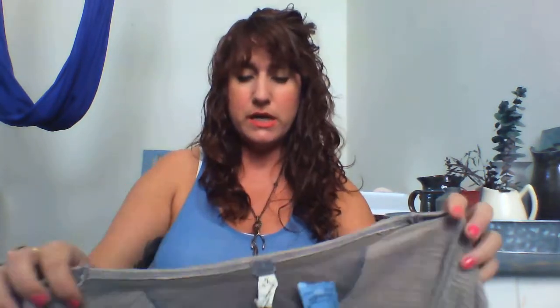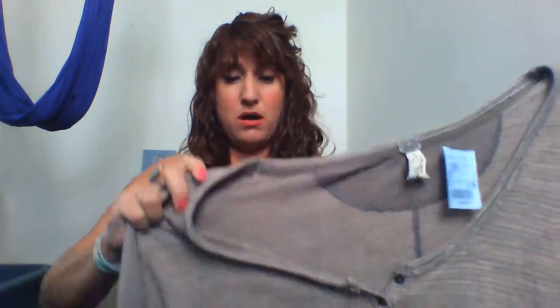This is a size small. We the Free is a Free People line. They've got a bunch of lines. They have Intimately Free People, they've got New Romantics, Free People Beach, it's all good. This is a very oversized, because this says small, very oversized kind of thermal top.